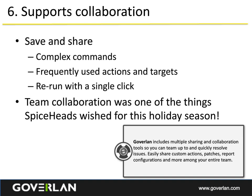So making sure that you have that team collaboration, being able to manage several machines at once or have many techs manage a machine at one time, is super important. And, like we mentioned on the slide, in looking at the SpiceWorks post on what you want for the 2014 holiday season, team collaboration was one of the things that came up surprisingly often. It seems like a lot of times, either the tools that we're using are not collaborative enough, or the workplace is not collaborative enough. So finding a tool that supports collaboration, that almost encourages it.